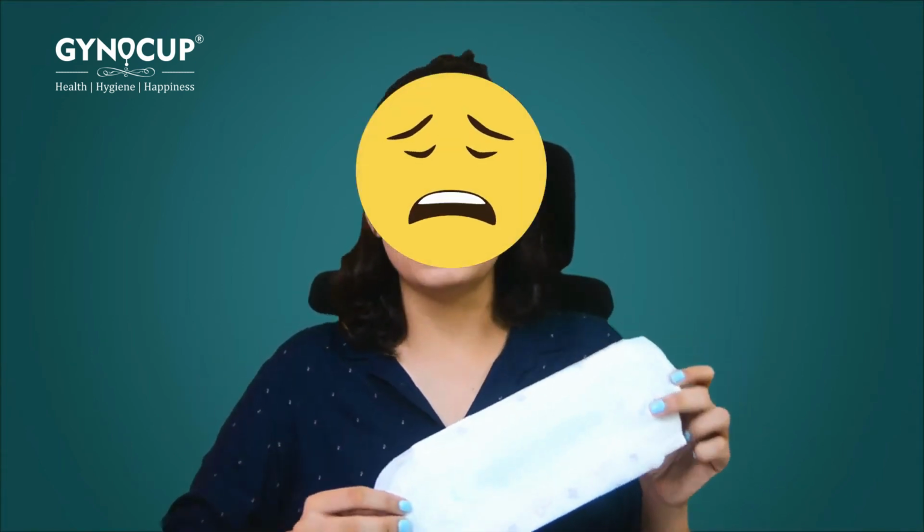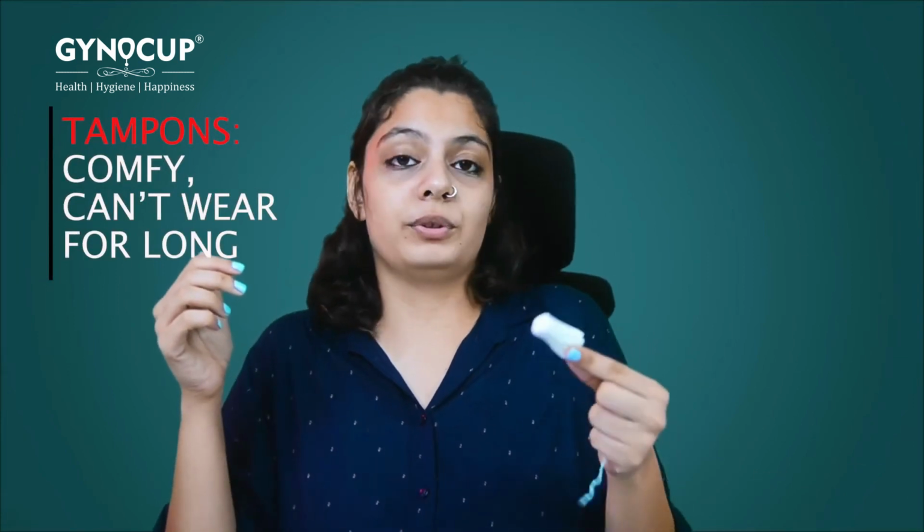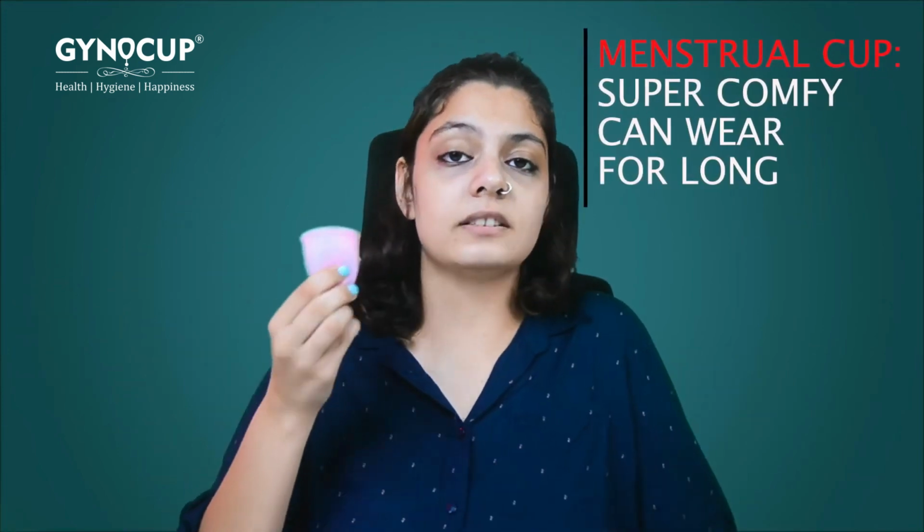It's just too much. Then I decided to switch to tampons. Tampons are comfortable, much more comfortable than pads. However, you cannot wear one for more than 2 to 3 hours on your heavy flow days. And then you just can't sit and relax. You just have to go again and keep on changing it. And you can't even sleep properly wearing pads or tampons. Then the menstrual cup. Menstrual cups are inserted inside.